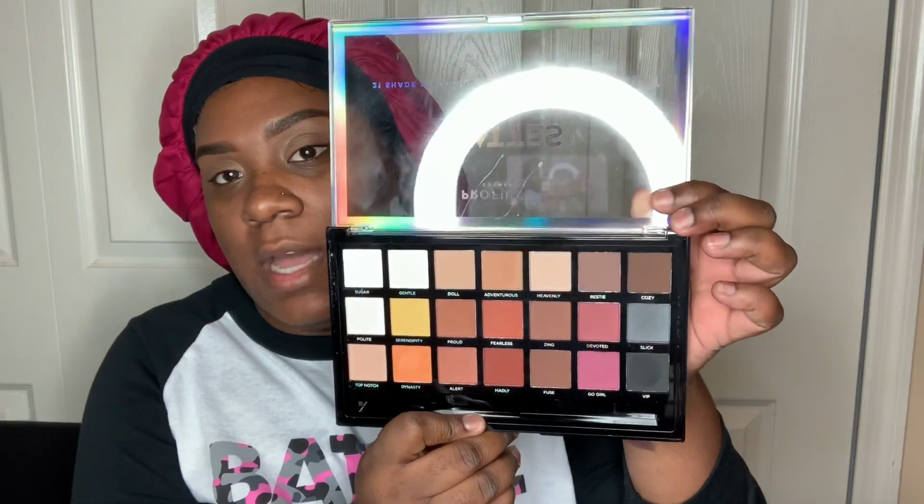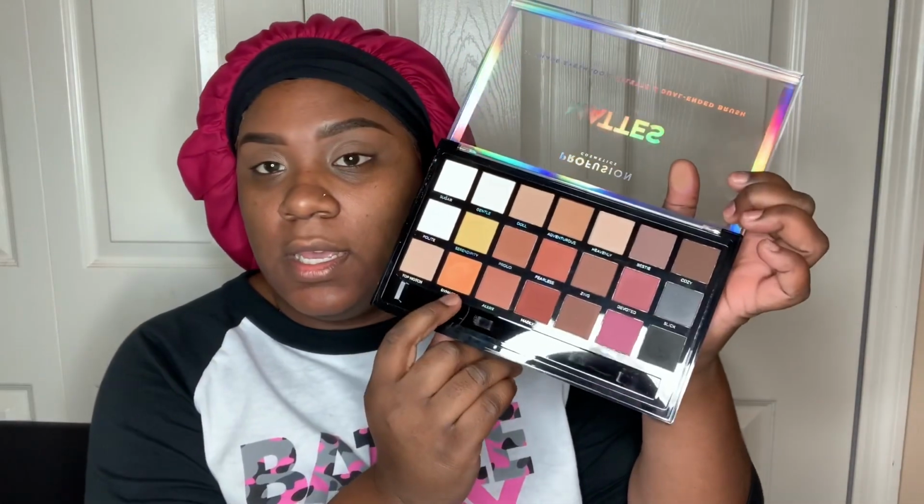So the next palette is Mattes, and this is just a palette full of matte eyeshadows, and these are super pretty. There's a lot of neutral tones, which is really good because a lot of people need transition shades and things like that. So I'm gonna swatch the orange in this palette and the yellow in this palette. This is Dynasty. It's a bit faint because it's kind of blending into my skin, but it's very chalky, which is okay, but you still see the pigment very nicely. The next shade is Serendipity.